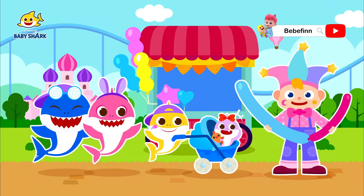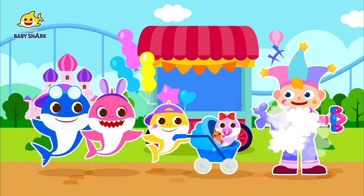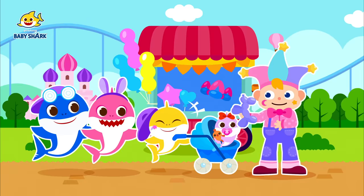I'm so glad the baby is smiling again. Ta-da! A cute balloon puppy and a cool balloon crown. Wow! Thank you, Mr. Clown.